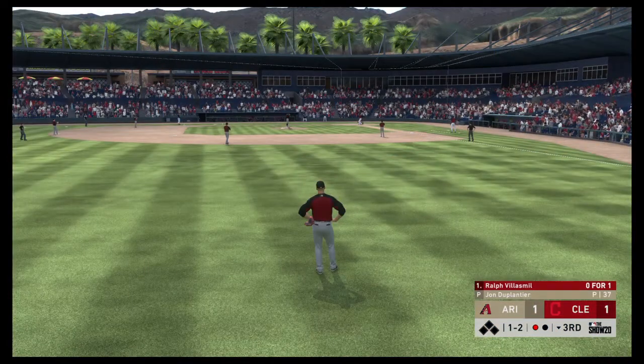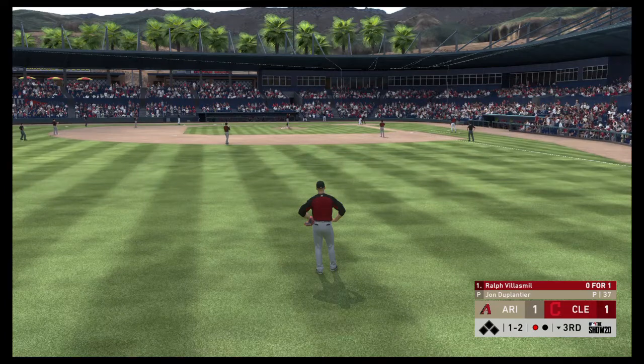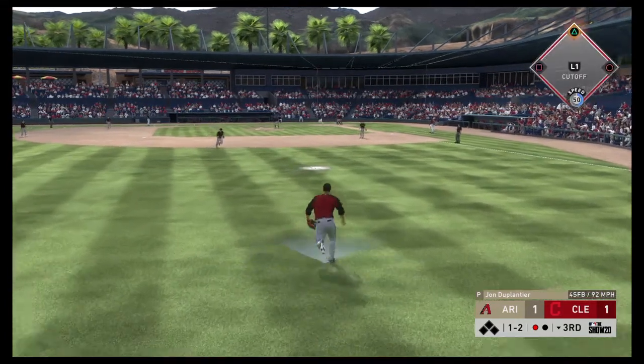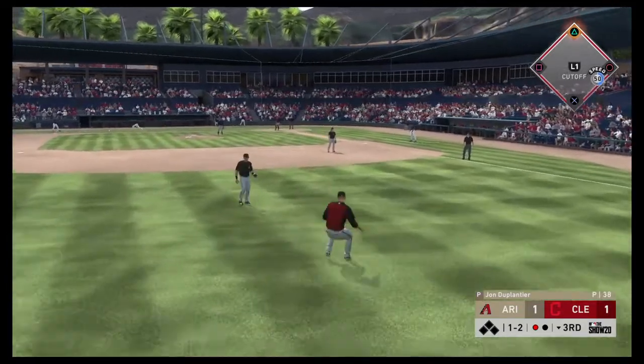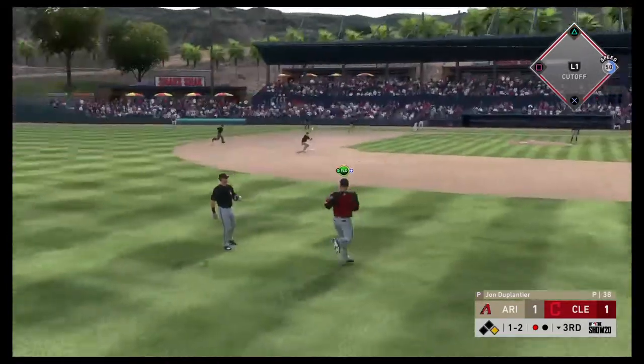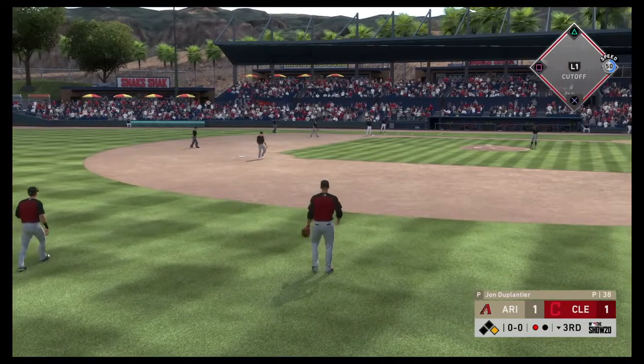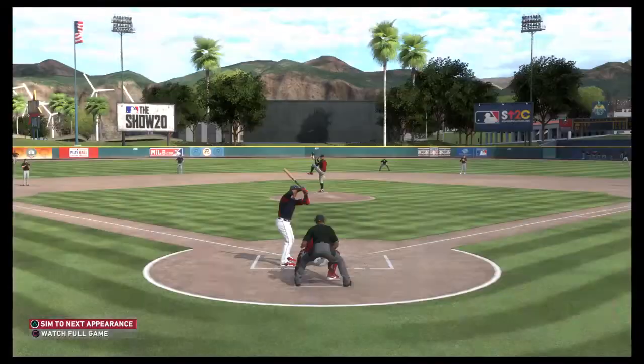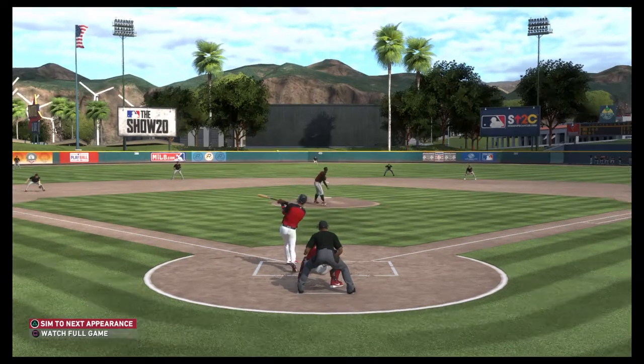Now at the plate, Ralph Velazmil. 0-for-1 here in the early going. And he popped him up. Lewis into shallow left, but he won't get there. It falls in. Somebody's going to be icing their thumbs after this game. That's a jam sandwich, but able to mix in a knock.